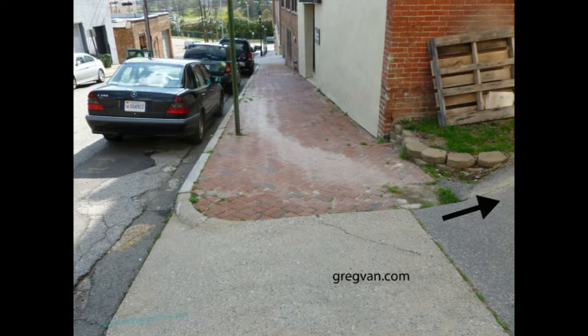I'm sorry I didn't take a picture of it. I should have, but I didn't. Mistakes like that happen every once in a while. Still, we can see that when it rains, the water is coming down the driveway and you've got a lot of water. It's going down there.